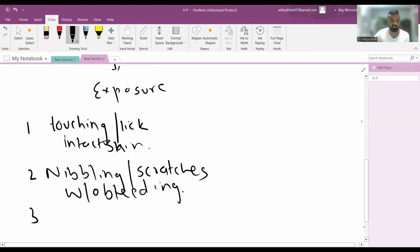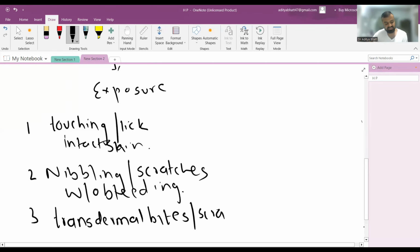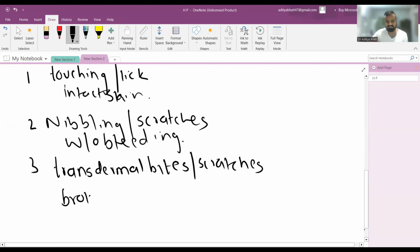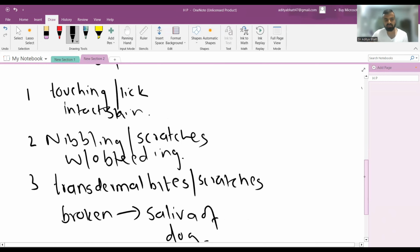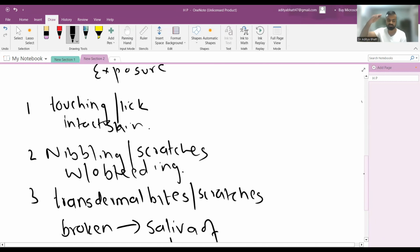And third is that there are multiple transdermal bites or scratches on a broken skin. Your broken skin comes in contact with the saliva of the dog. So this is very, very important, that these 3 are the classes, or the categories. Now, in these patients, you have to give post-exposure prophylaxis.